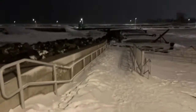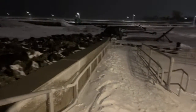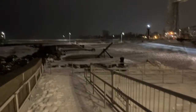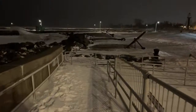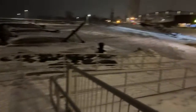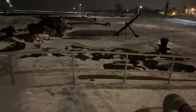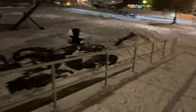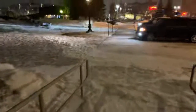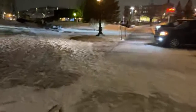We're going to walk right back down here. Yeah, it is pretty icy, so I'm really watching my step. I'm walking very flat-footed. That way I could catch myself, trying to stay as loose as possible just to catch myself as well. The trick is just walk a little slower. Just like in these conditions, drive a little slower.